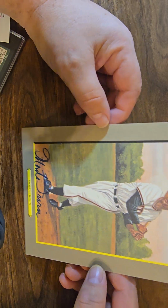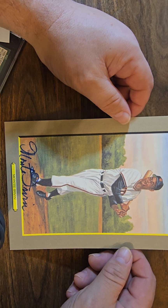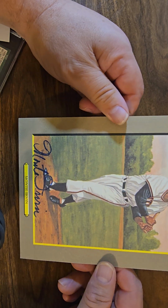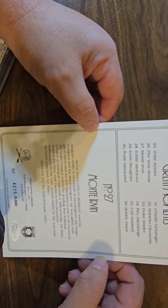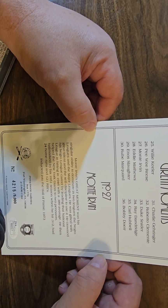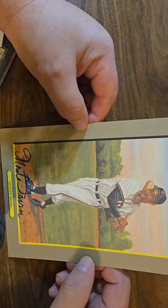This is one of my favorite pieces here. I need to get this authenticated, but a beautiful Monty Irvin autograph on this Perez-Steele. Just a great player. Very underappreciated, I think. And I just love that signature. That's a nice signature by Monty Irvin. And again, just a great photograph. This is numbered 4215 out of 5,000. And Monty Irvin was inducted in the Hall of Fame in 1973. And he's number 27. Just a great player, and really happy to have this one here. Beautiful signature by Monty Irvin.